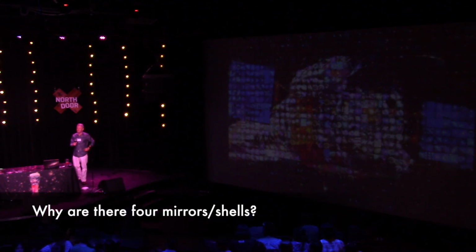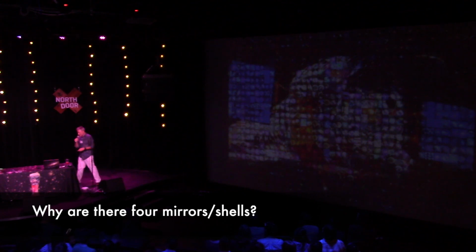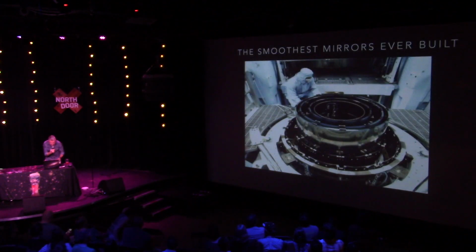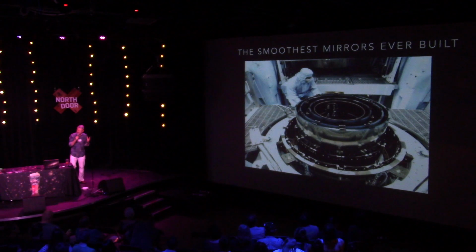Interesting. There in the back. The question was, why 4? Why does Chandra have 4 shells? The bottom line for that answer is essentially money. Chandra's mirrors are quite heavy, and it boils down to what the budget in your spacecraft is for mass, and how much mass you can fly. For the way these mirrors are designed, they have a certain mass per shell. So that defines how many shells you can have.